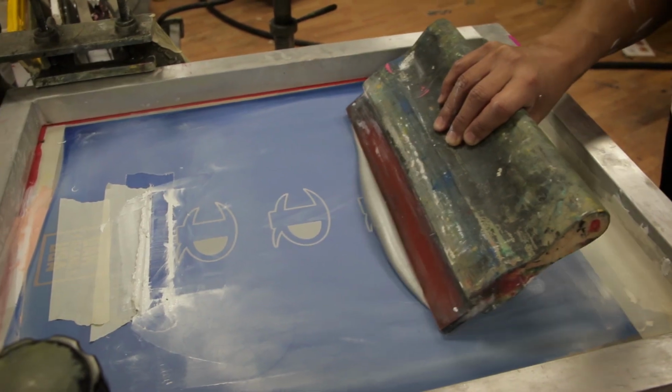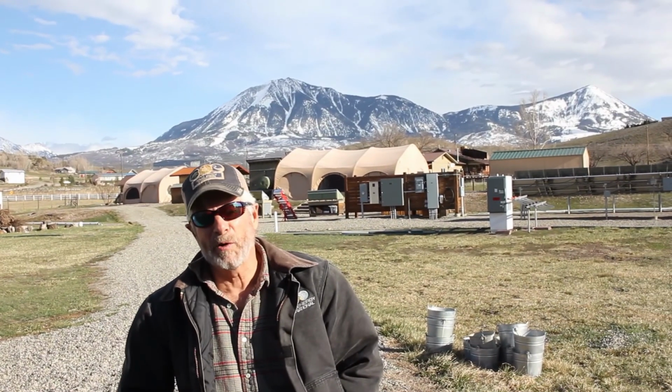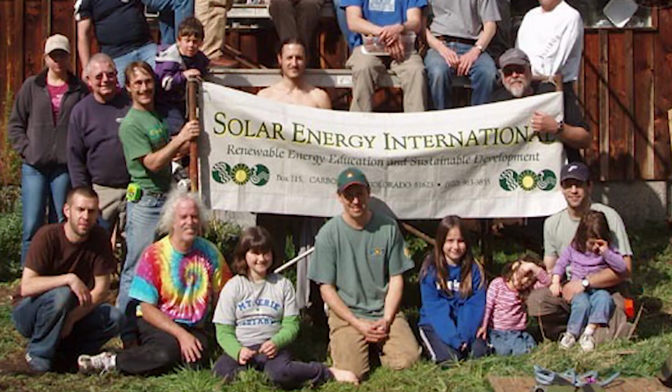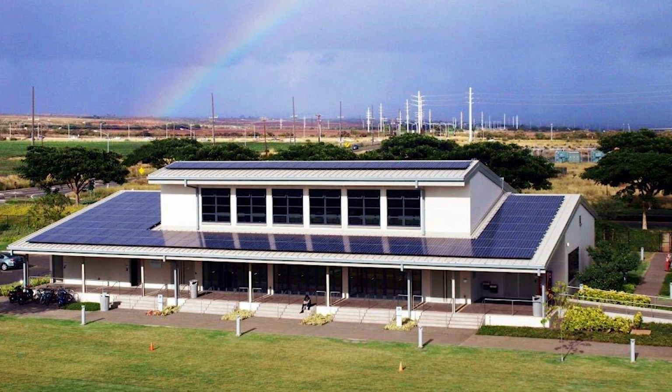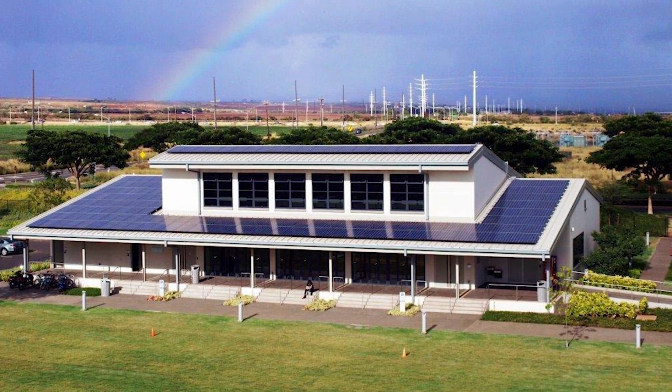You know, like you screen print an image on a t-shirt. You're going to use that technology to make a solar cell? Yes. This is the SEI Lab Yard out here in Paonia, Colorado. This is the envy of community colleges all around the country and around the world. You can't go down any street in Hawaii and not see a solar of some kind on a roof. So we've been very, very successful.